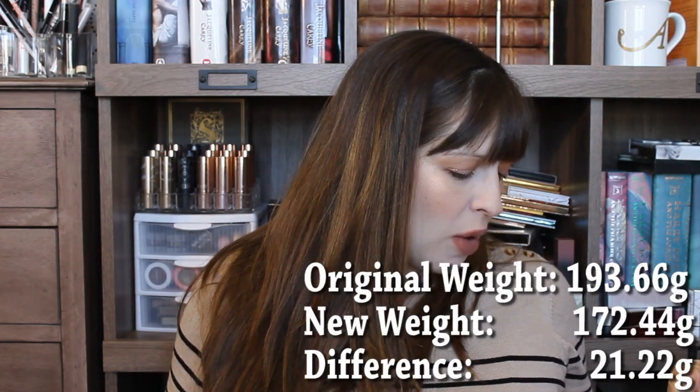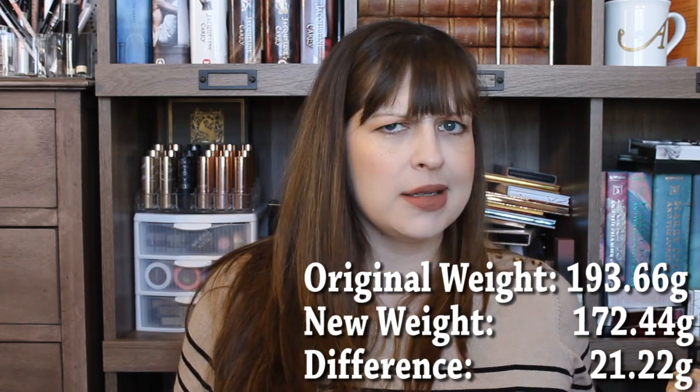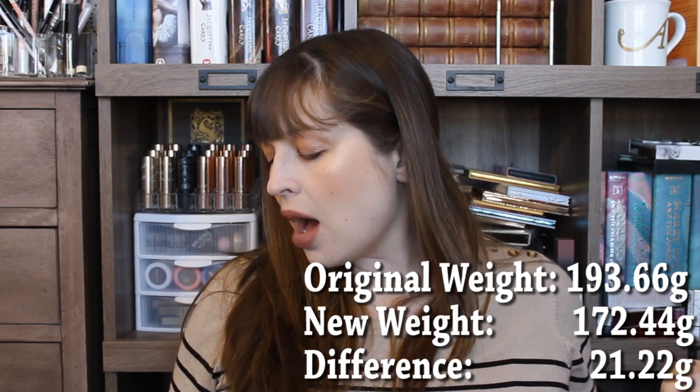So these are my progression lines. This is where we started. This was last month. And then this right here is this month here. I usually use it very sparingly. I did use it a total of 12 times. That doesn't seem right, but whatever. I do use it very sparingly because it is heavily scented.